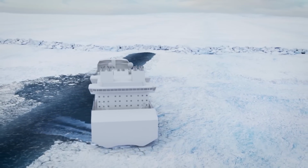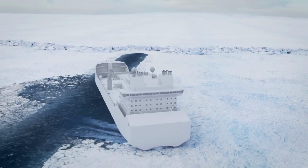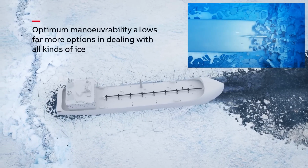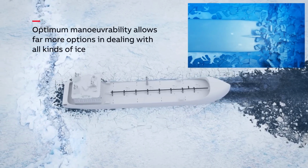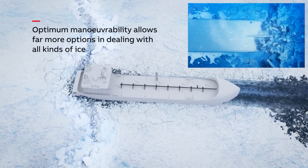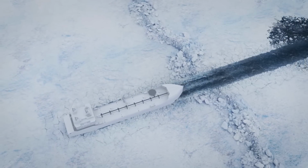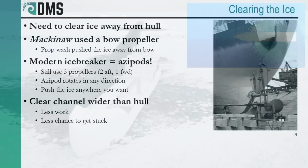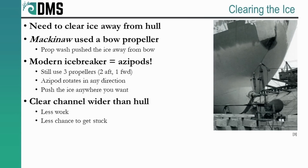Even better, we come back to that issue of clearing ice. The prop wash can now clear the ice in any direction. Just point and clear. You can even take 2 props, split them going out sideways, and use their wash to widen a channel. It allows the ship to clear channels larger than its own beam. That makes for a far more productive operation, and it reduces the chances that the icebreaker will get stuck.